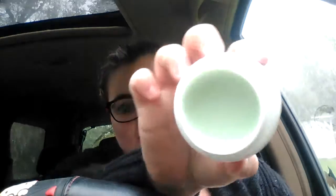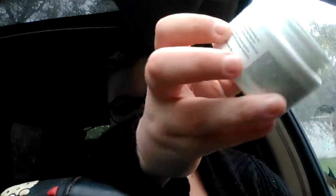Alright, so then from Pharmacy Beauty, it's the Green Clean Makeup Melt Away Cleansing Balm, which is exclusively for Boxycharm. I'm super excited to try this. I've never tried a makeup removing balm. It's a green color, and I'm really excited to try it. It smells super clean and fresh.